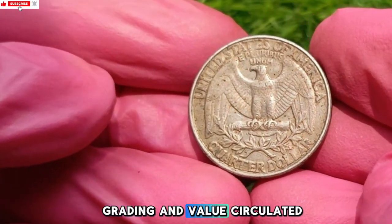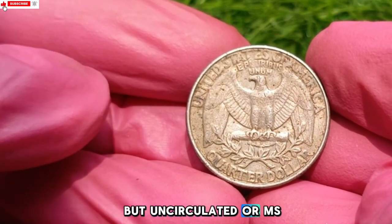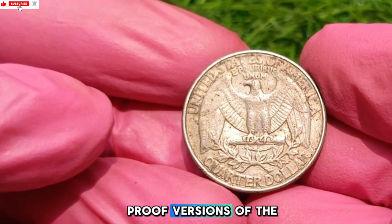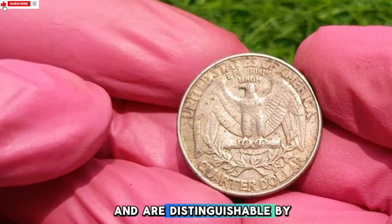Grading and value: circulated coins are typically worth face value, but uncirculated or MS67 plus graded coins can fetch $10 to $100 or more at auctions. Proof sets: proof versions of the 1996 quarter were minted in San Francisco and are distinguishable by the S mint mark and mirror-like finish.